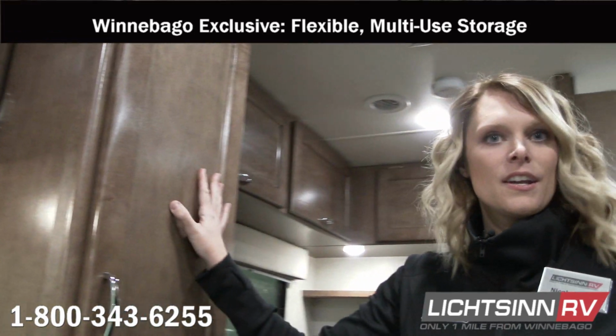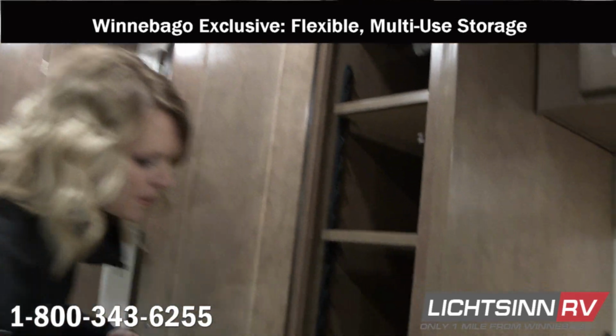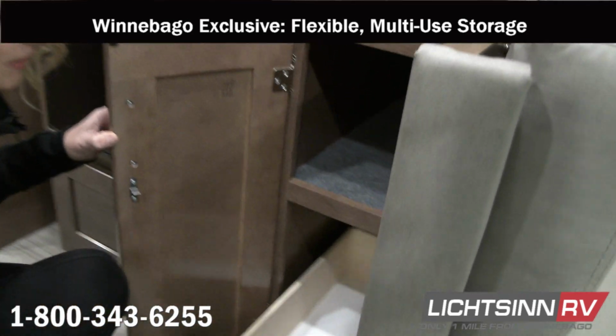You've got that over here. You've also got it over here in this pantry with the adjustable shelves and then a slide out drawer.